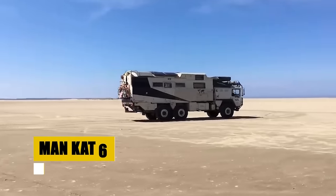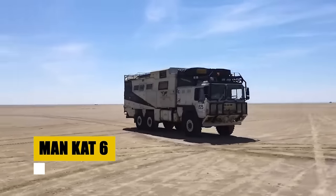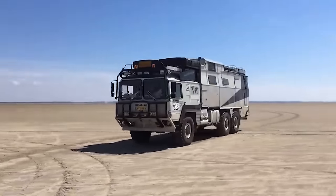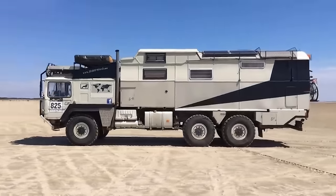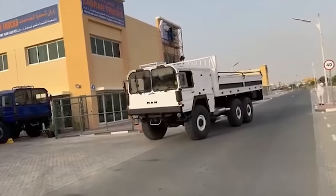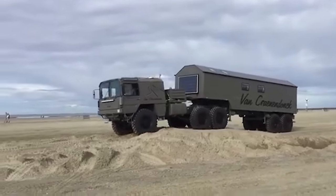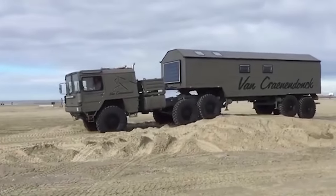After exploring the formidable Tatra 815 Kolos, we now shift our attention to the Mancat 6, a remarkable 6x6 off-road truck and the most powerful in the Mancat family. First introduced in 1981 and serving until 2019, this truck has been a backbone for military and civilian operations worldwide.